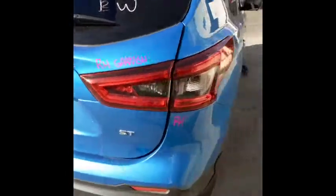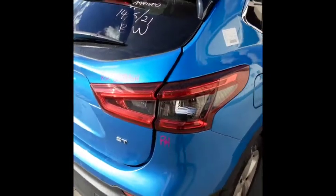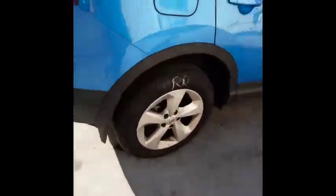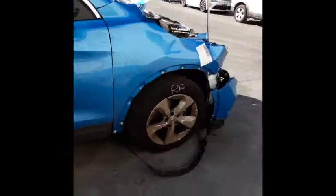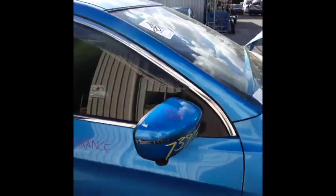Right-hand tail light. Right-hand tailgate garnish. Right rear 17-inch factory alloy mag with a good tyre. Both right-hand doors appear to have no damage. Right front 17-inch factory alloy mag with a good tyre, and a right-hand power door mirror with camera.